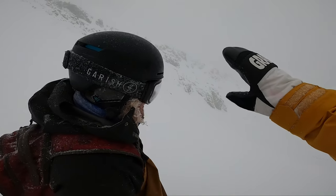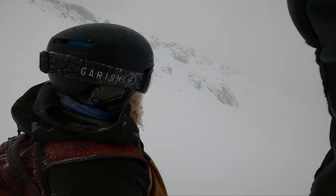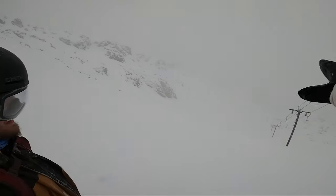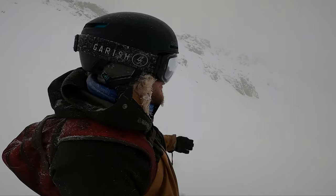I'm thinking maybe aim for some of those rocks to give us a little bit of definition on the ride down. Yeah, get some lip. Yeah, I feel like we'll take it at maybe 80%. And into the abyss. Yeah, man, I'm super excited to hit up this fresh snow.